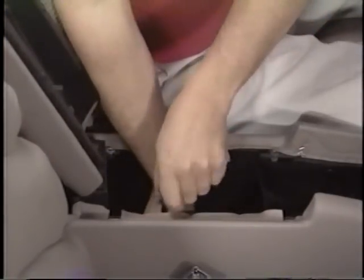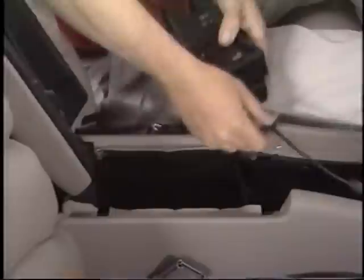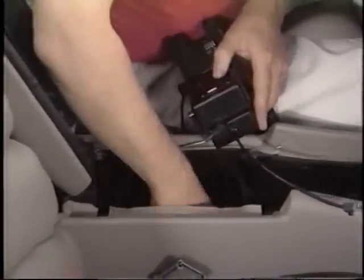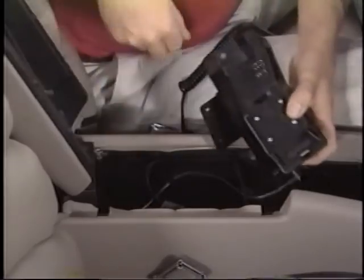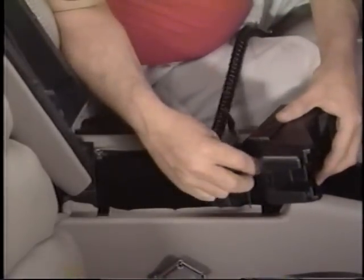Now tighten the console retaining nuts and connect the Trickle charger harness to the docking station and the handset control harness to the interface box. Then clip the coil cord to the interface box.